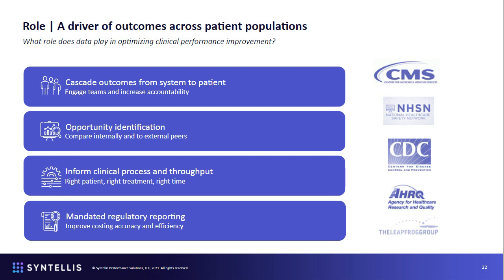The important component of driving patient outcomes is the ability to use data in a number of ways, including measuring performance so that we can better manage. And as we think about driving patient outcomes, what do we need to do? We need to be able to cascade performance from the organization-wide down through all the way to each patient encounter. So that includes levels of accountability at the entity level, service line levels, nursing units, physician groups, or individual physicians.